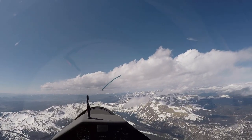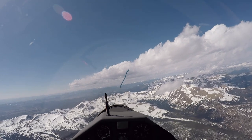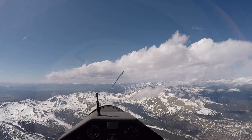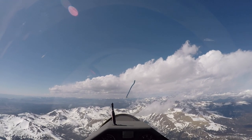and it's pretty effortless flying, to be honest, because as long as you know where the lift is, all you need to do is follow it, and that's really all there is to it. The only tricky piece was getting up into the convergence, and I have that on video.